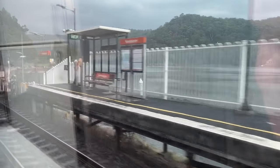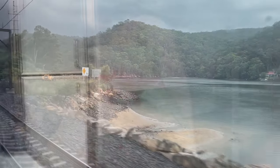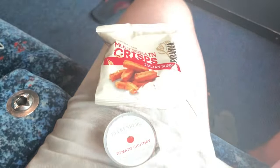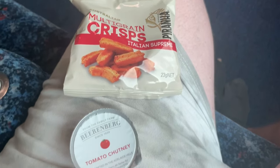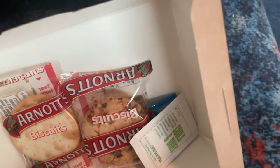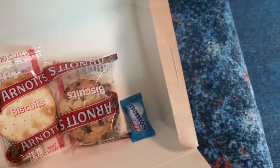And we're now just passing Wunderbine station. Anyway guys, I'm just gonna have a little snack. Got the multigame crisp and tomato chutney. Also we got some cookies and some biscuits, as well as a packet of mints.